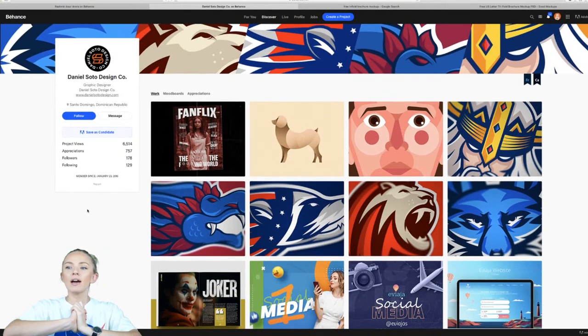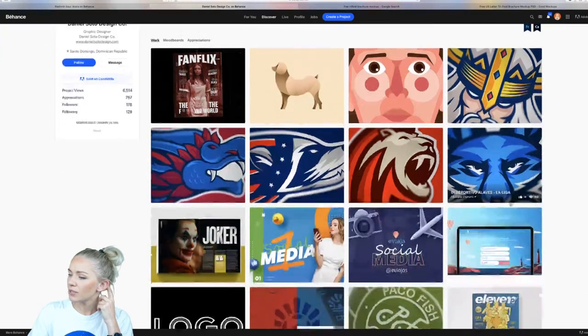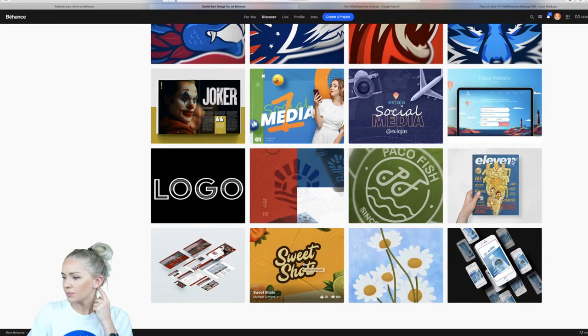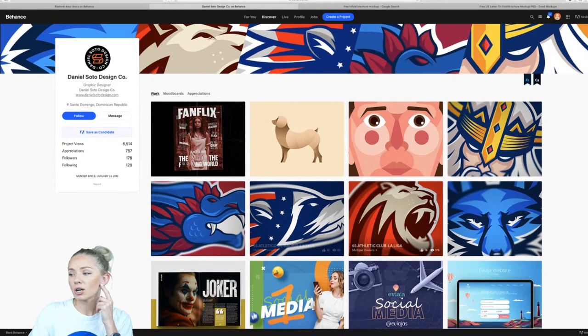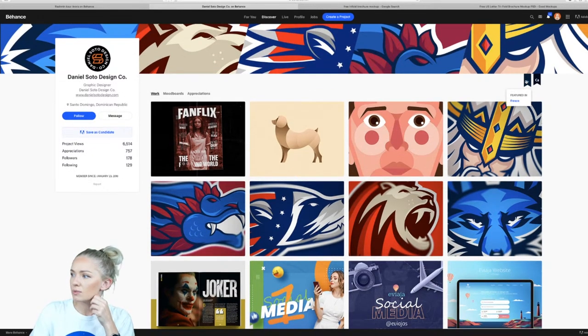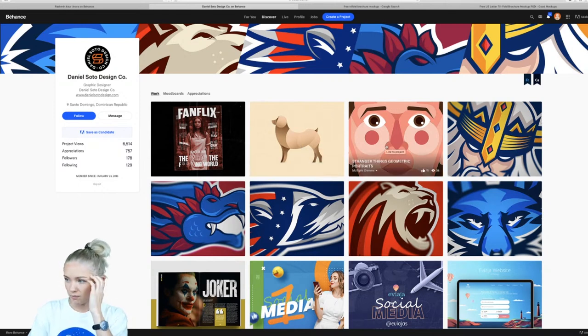All right, next up we have Daniel Soto Design. Very nice. We can see Daniel is very much into illustration and vector graphics. Then we also have some logo design going on here. We have some branding, we have some social media, a very wide variety of work, but what sticks out to me is that Daniel has been working a lot in graphic illustration, right? So vector illustration. And we can see that Daniel has been featured in Fresco and in Adobe Capture, which is awesome. I think that's really, really cool. When you're being featured, it's a great chance for you to be discovered.